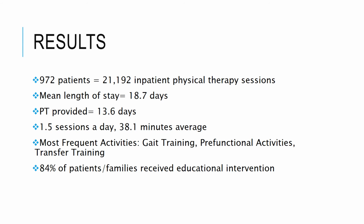Here are some results that were found in this study. Out of 972 patients, 21,192 inpatient physical therapy sessions were performed. The mean length of stay was 18.7 days, where on 13.6 of those days each patient had therapy. Each patient had therapy for about 1.5 sessions a day, where each session lasted about 38 minutes.